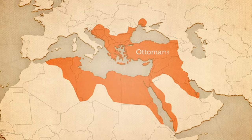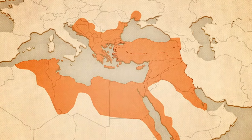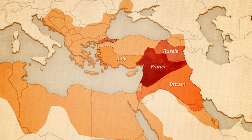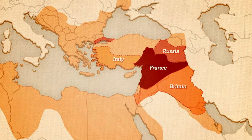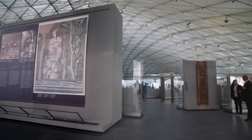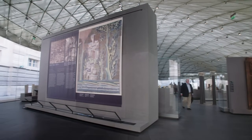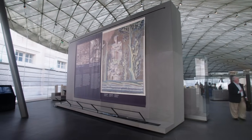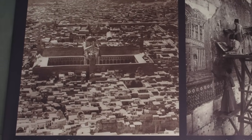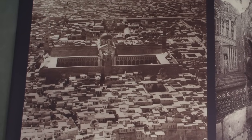The Ottomans were enduring, but not eternal. After World War I, their empire was divided up by the Allies. A new term emerged, the Middle East. Syria became a French mandate. In 1929, a team of French experts working with local artisans to restore the Great Mosque of Damascus made an important artistic discovery.